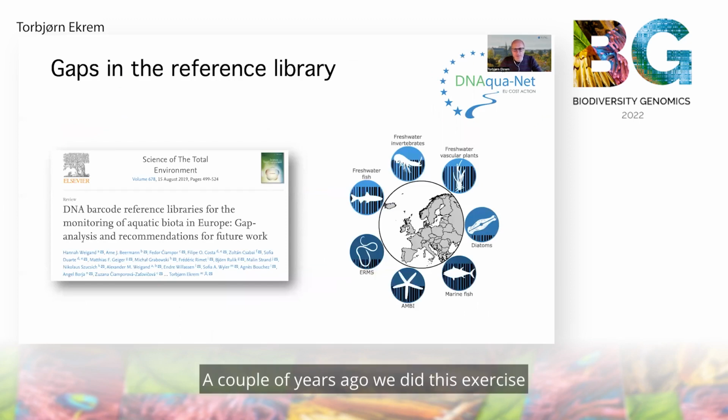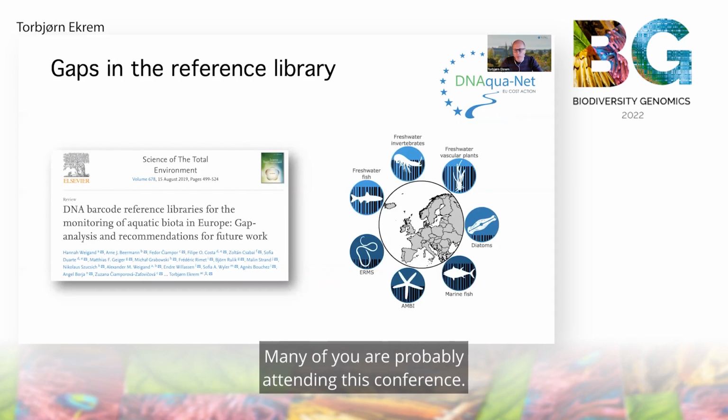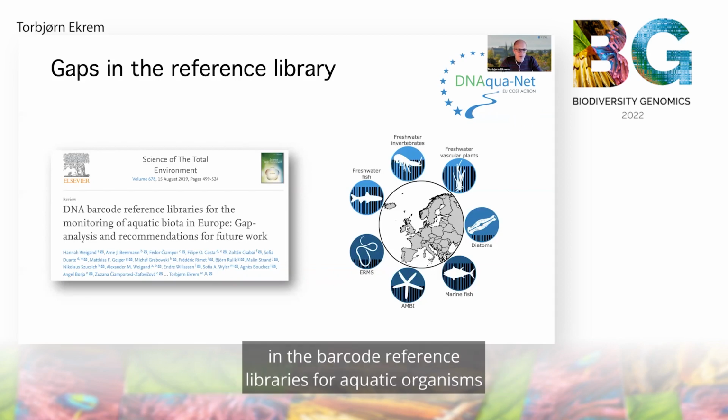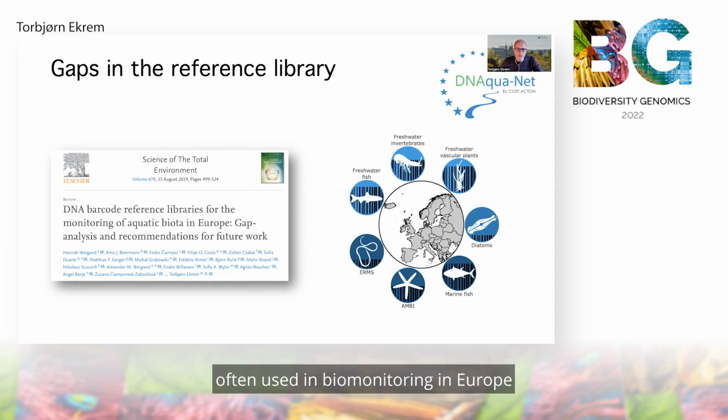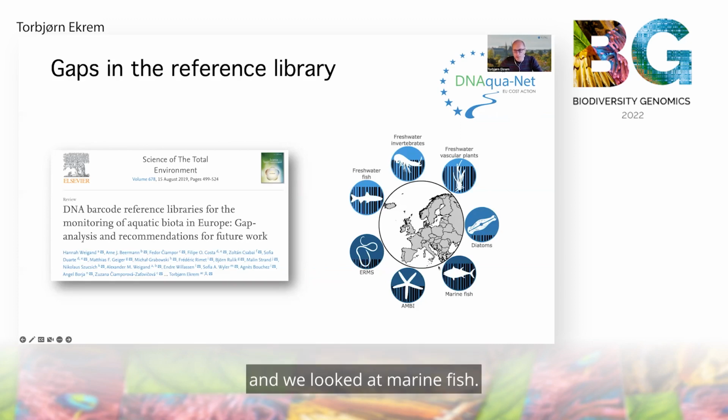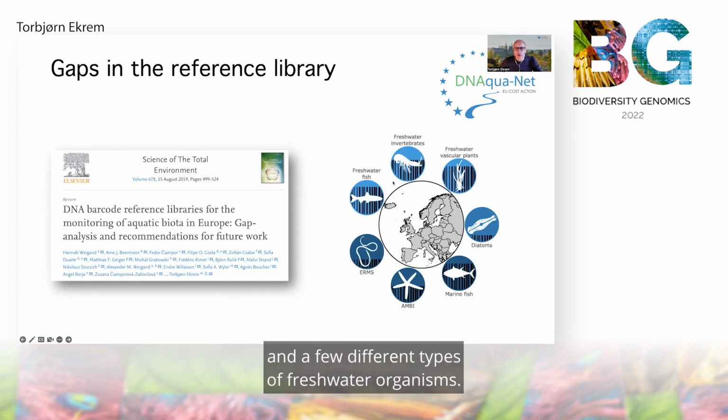A couple of years ago we did this exercise as part of the DNA Aquanet COST Action, with a number of participating nations. Many of you are probably attending this conference. In this study we looked at the gaps in the barcode reference libraries for aquatic organisms often used in biomonitoring in Europe. We focused on aquatic organisms because the COST Action was all about that. But we included marine taxa, let's say, in the AMBI list. And we looked at marine fish, for instance. We looked at diatoms and a few different types of freshwater organisms.